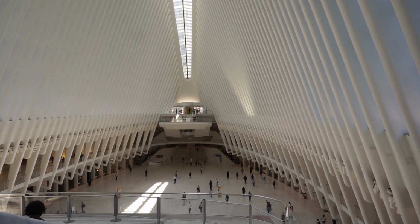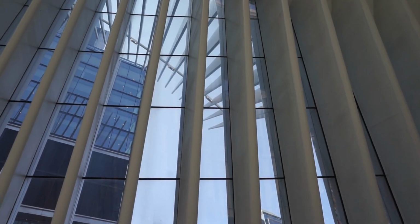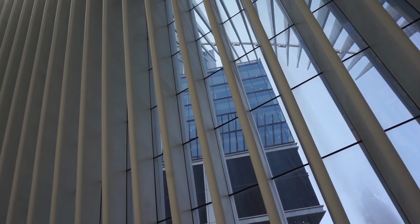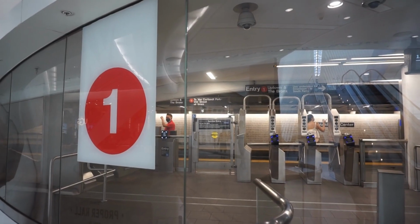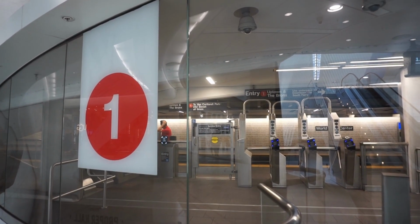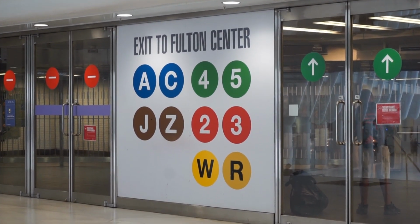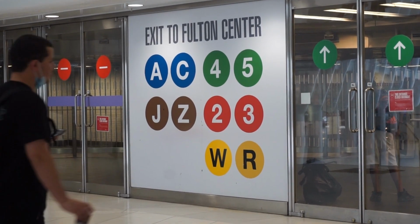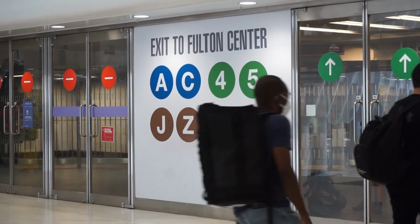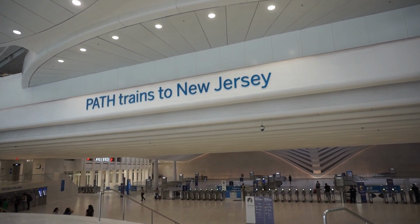This is the Oculus, which is the hub of World Trade Transit and shopping area. On this end of the Oculus is the one train, and then I'll show you all the subways on the other end of the Oculus. And then these trains, the AC, the 45, the JZ, the 23, and the WR, all come in to the other side of the Oculus, connected to the Fulton Center Station, which is just down a long hallway through here. And the last bit of transportation that the Oculus houses are the PATH trains.